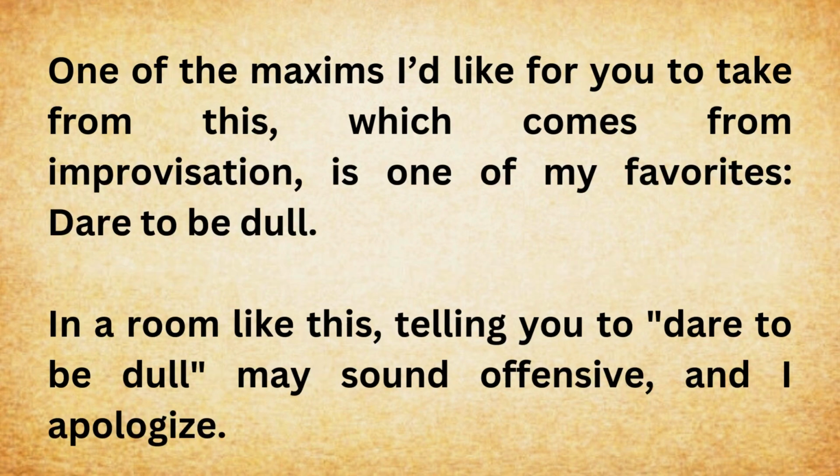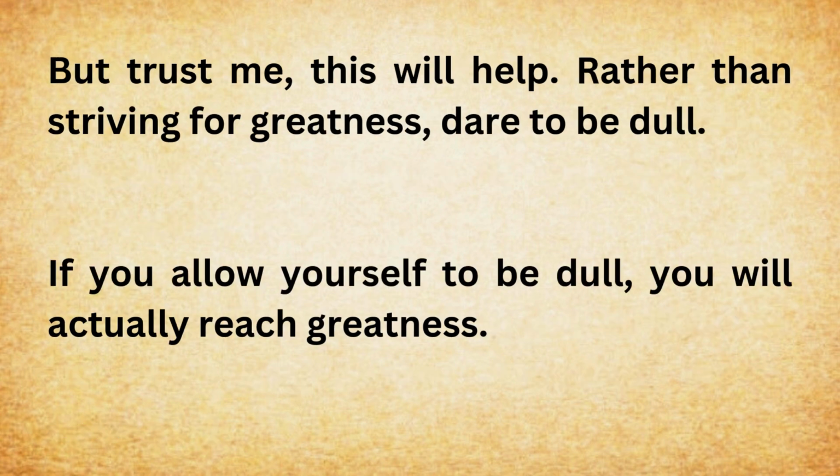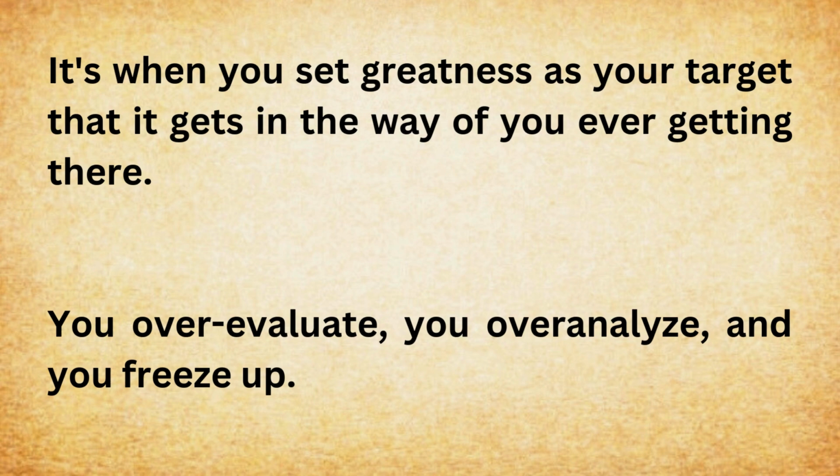One of the maxims I'd like for you to take from this, which comes from improvisation, is one of my favorites. Dare to be dull. In a room like this, telling you to dare to be dull may sound offensive, and I apologize. But trust me, this will help. Rather than striving for greatness, dare to be dull. If you allow yourself to be dull, you will actually reach greatness. It's when you set greatness as your target that it gets in the way of you ever getting there. You over-evaluate, you over-analyze, and you freeze up.